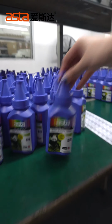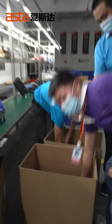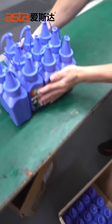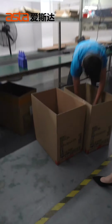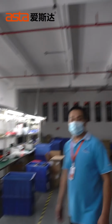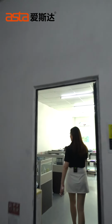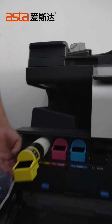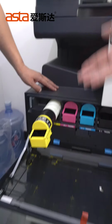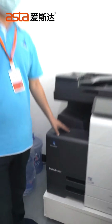Now we are doing the orders for the customers for our extra brand toner powders. Now they are making the cutting. You can see our top box. So now we go to see inside. This is the newest machine for Canon Minolta. You can see that they are all the original copier toners. You can see this model. It's the newest V300i.